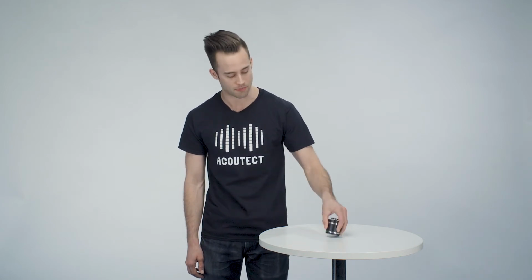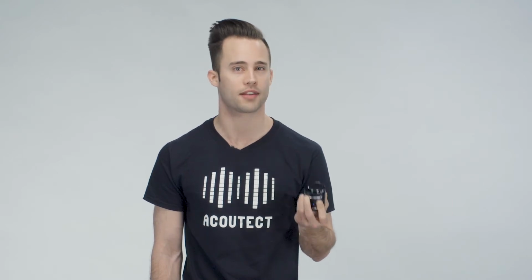I have here a speaker that works in a very particular way. You may have seen one of these before. When I turn it on, you hear almost nothing. However, as soon as I place it on the table, the sound all of a sudden is much louder.